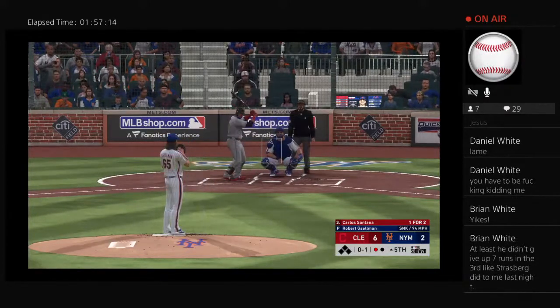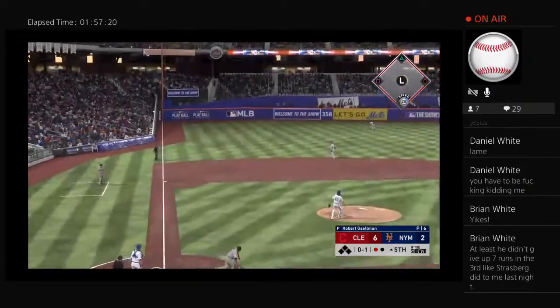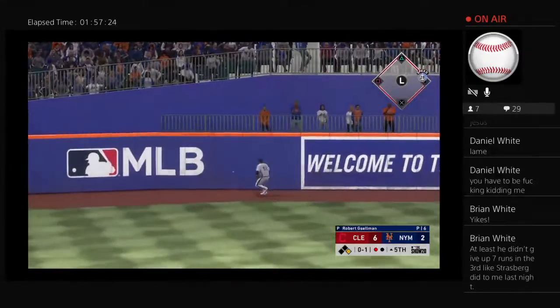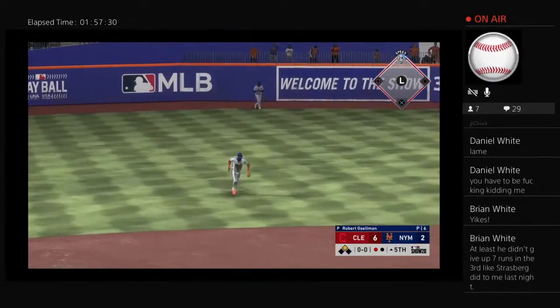Right through it here, and he's behind 0-1. You have to find a way to lay off that low sinker. There is just no way to do any damage. You're just looking at either a bruised shin or a ground out to the left side. And he's in there easily at second with a 1-out double.